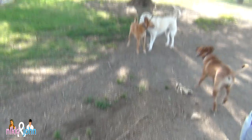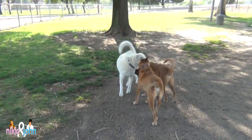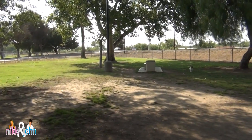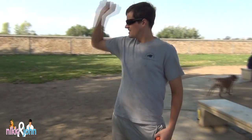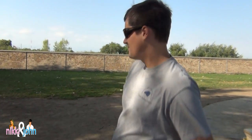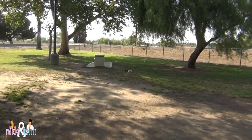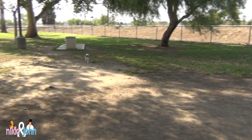Lots of doggies here today. There's like a swarm when we came in through the gate. Hi, Kenobi. Recycling balls. But he didn't even see it because it bounced over there. Sorry. I'm recycling Thor's balls because we have like 30 of them. Oh, that's nice. He doesn't like those two, they're too big.